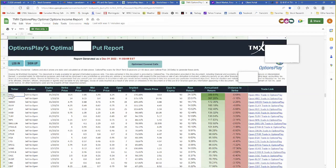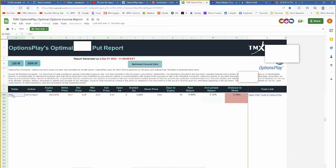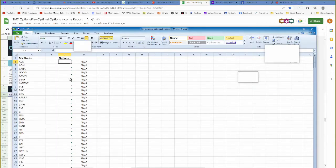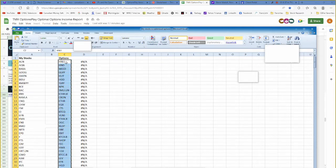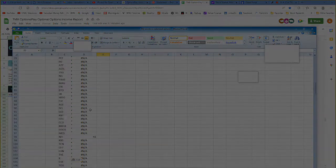But so what I do is I created myself a little spreadsheet and I copy this into my spreadsheet. So on the left is my stocks. Here is the ones they're recommending. And then I just have a formula that says, look in column A for the value in column C, and if it exists, tell me. And so, okay, next stock.